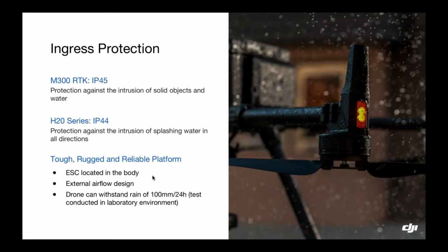Next is the ingress protection. The M300 RTK is IP45 rated, while the H20 series is IP44 rated. The 45 rating means that the M300 RTK will support low water jets all around and still operate correctly. And the IP44 rating means that it supports splashing of water in all directions.